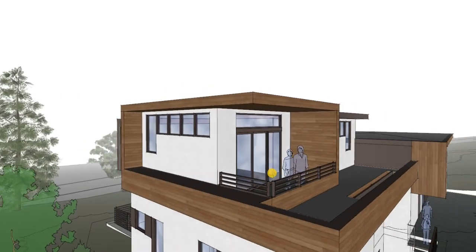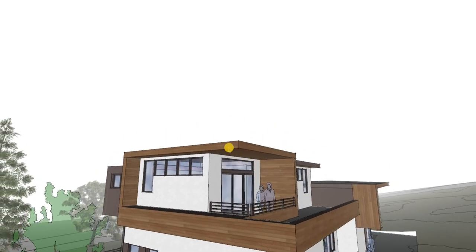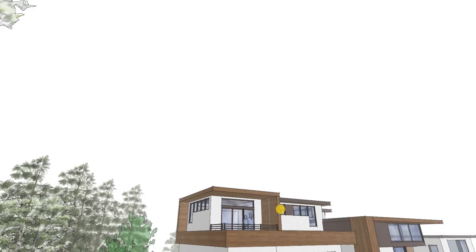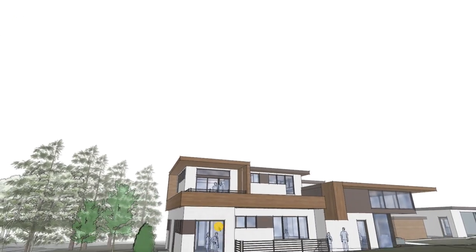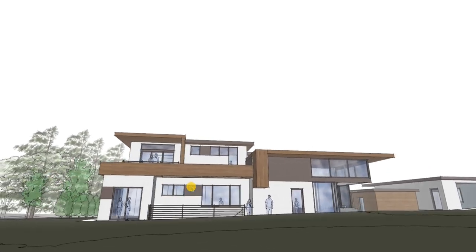And then the master suite has its own balcony. And again, bringing the roof line out and wrapping the trim elements around in a very interesting shape, I think, creates a very ultra contemporary, very exciting form for the home.